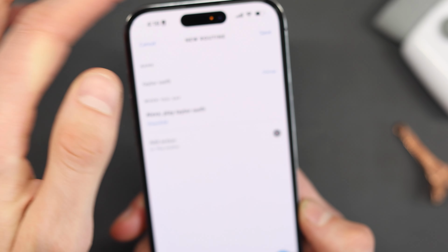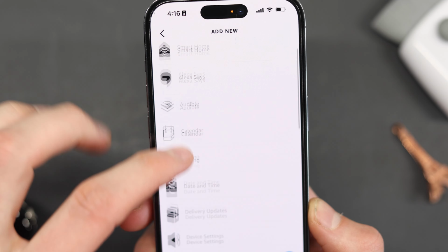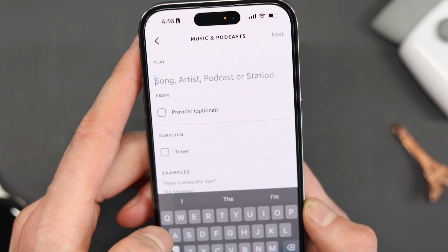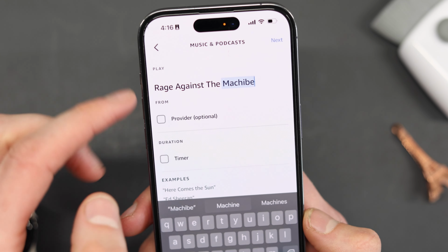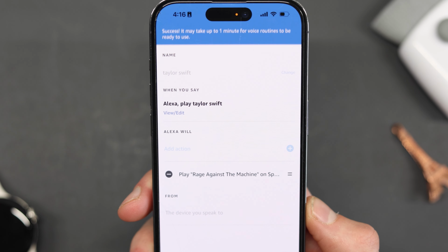So really all you'd want to do here, super simple, you just make a really simple routine where the trigger would be whatever the normal command is. So it could be "play Taylor Swift," and then the action you tell it to do might be "play Rage Against the Machine on Spotify." And I mean, you can see exactly where this is going.